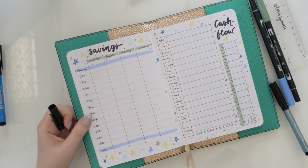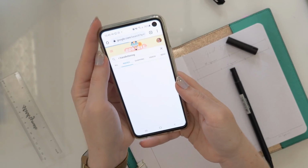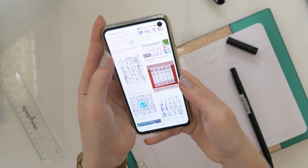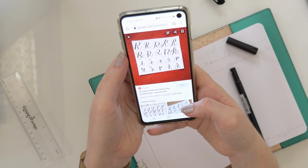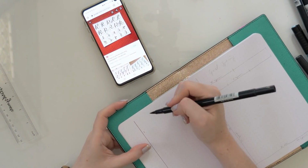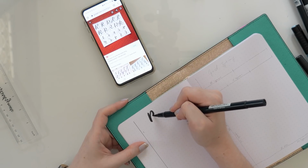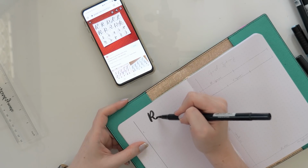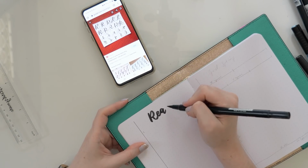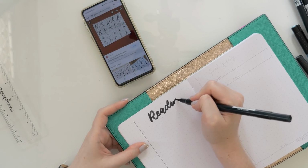This next one is my reading tracker, which I did not have in my initial setup last year. And then I suddenly got into reading when we locked down, and here we are. Now I have a reading tracker, which is nice because I missed reading a lot. Going into this title, I find R's really difficult, so I literally jumped on Google and I Googled R hand lettering, as in the letter R, and found one that I liked, and then I used that as a guide to put my reading header here. Just the word reading, not adding trackers or anything in there because I know what it is.